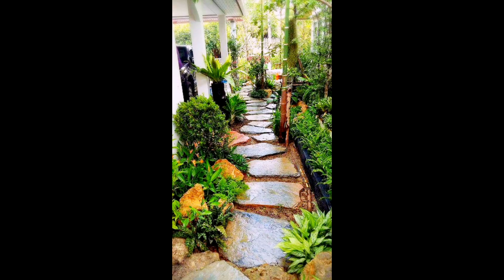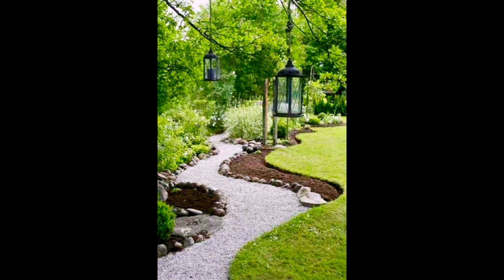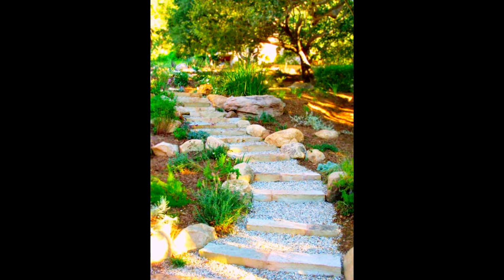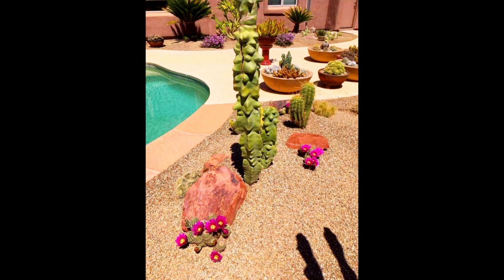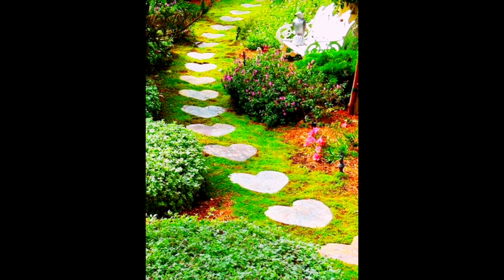You can create some geometrical stepping stones and you can grow grass around them. That too is going to add an amusing look to your pathway. If you're in greater love with the natural beauty, then gravel alone can be an amazing idea. Pebbles will give you a look and feel of jungle.